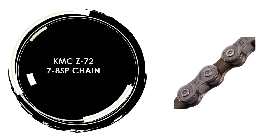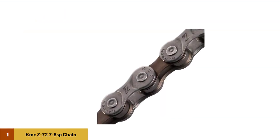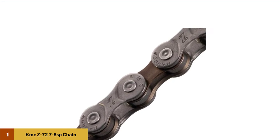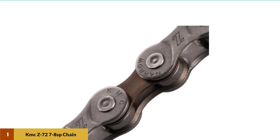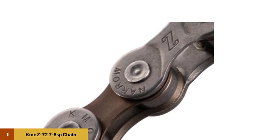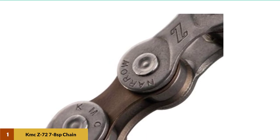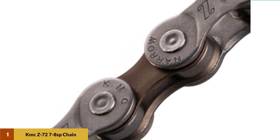At number 1. KMC Z7278 SB Chain. This is one of the best chains available today. When riding, the chain changes position smoothly and quietly. One of its greatest advantages is that it comes with the missing link, so you don't have to buy a master link separately. It can work on any 6, 7, and 8 speed bikes.